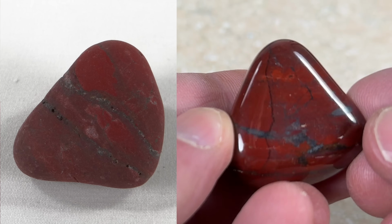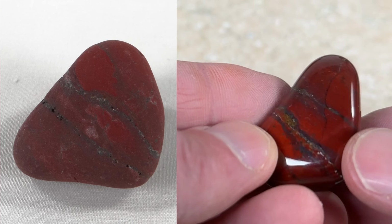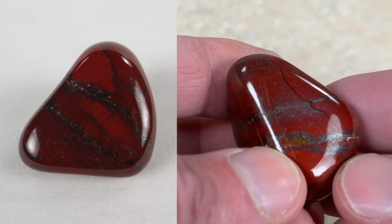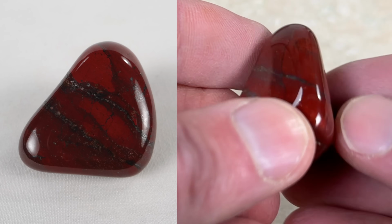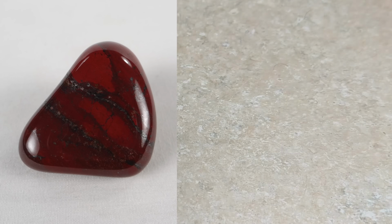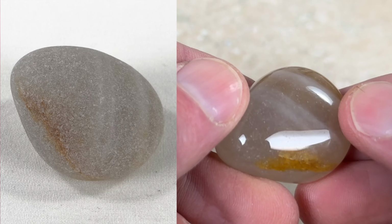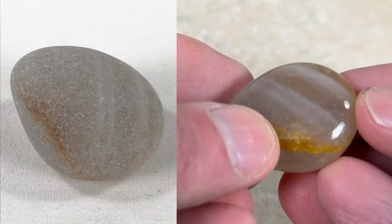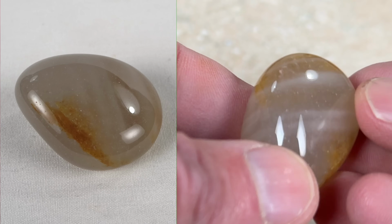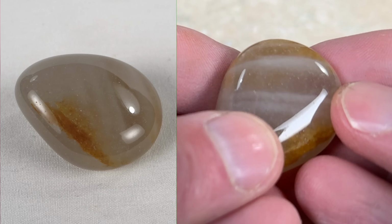And a nice piece of banded iron formation. So that's jasper and hematite. The gray metallic layers there are hematite. I like those. Here's an above average piece of quartz. Quartz or quartzite, I'm not really sure. I want to say quartz, but it's probably quartzite because I misidentify that fairly often. But I like the bands in there, the layers.